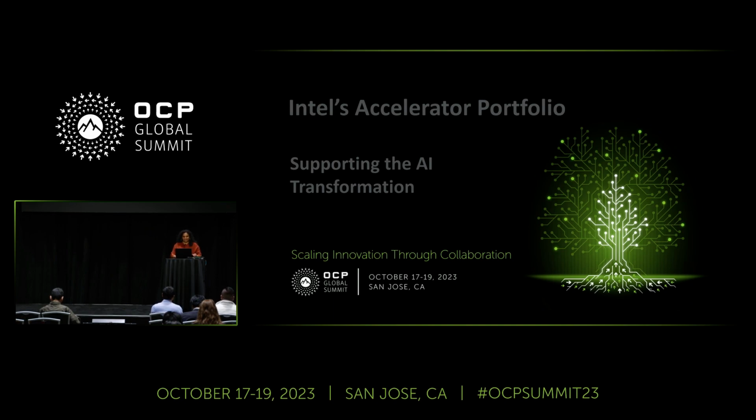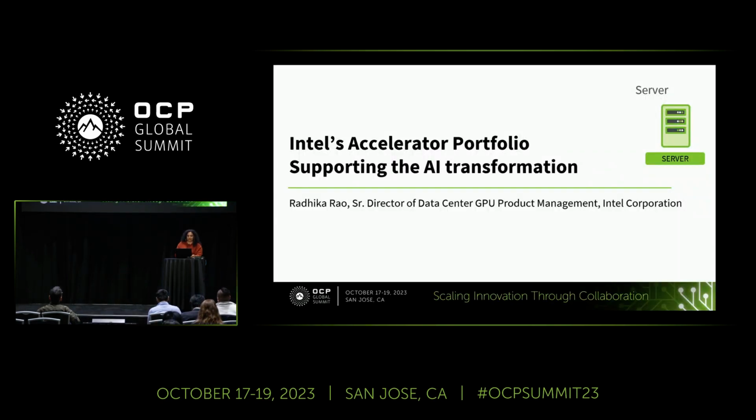Okay, hi everyone. My name is Radhika Rao, and I'm the Senior Director of the Data Center GPU Product Management Group here at Intel. I wanted to take some time today to walk you through our portfolio of our accelerator roadmap and talk through some of the products that we have that are aligned with OCP and the OCP spec in the summit.